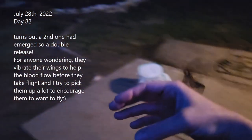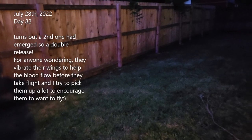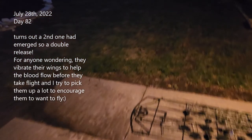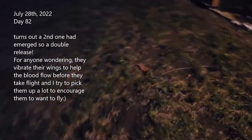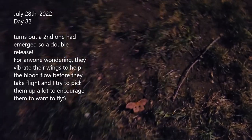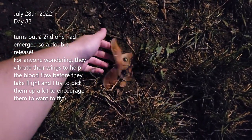Scoop him up a little bit just so he can get some air. Oop. There he goes. Well, he'll figure out the rest. He's over there now. Let's see if the other one... Yep, there he is. Okay. Come on, buddy. You are even bigger than the other one. Can you fly?